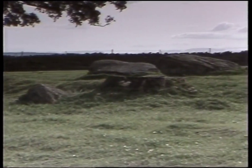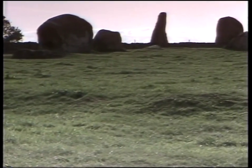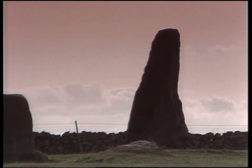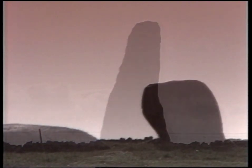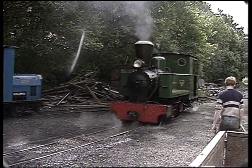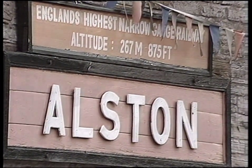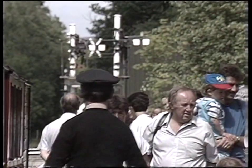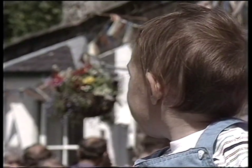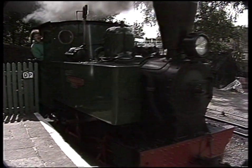Just above Little Selkeld stands Long Meg and her daughters, a stone circle over 6,000 years old and every bit as atmospheric as Stonehenge. Following the road from Langwathby up over the long Pennine Ridge, we arrive in Alston, England's highest market town and home of the South Tynedale Railway. The old branch line was relaid and opened in 1983. It now claims to be England's highest narrow gauge railway.